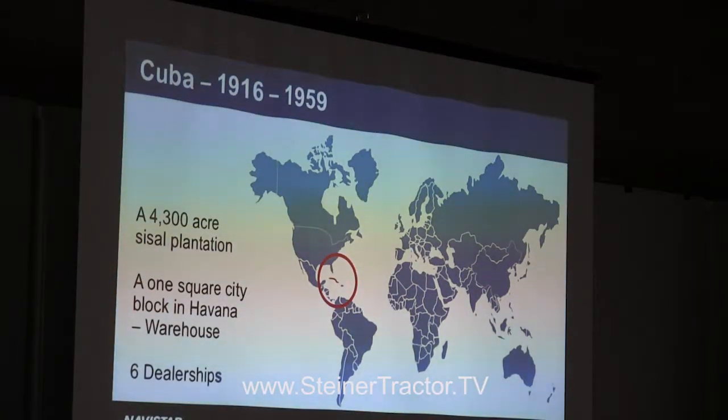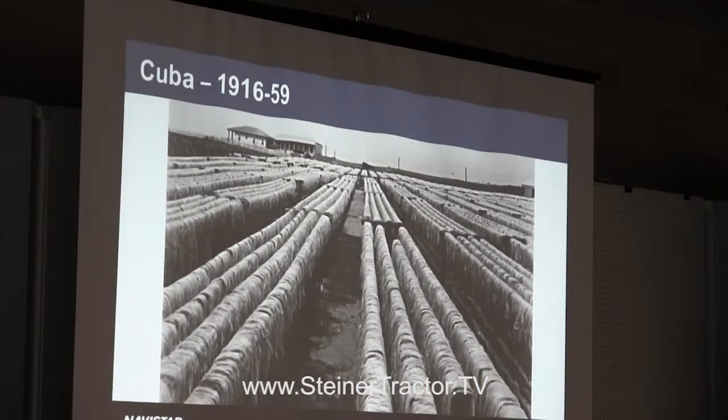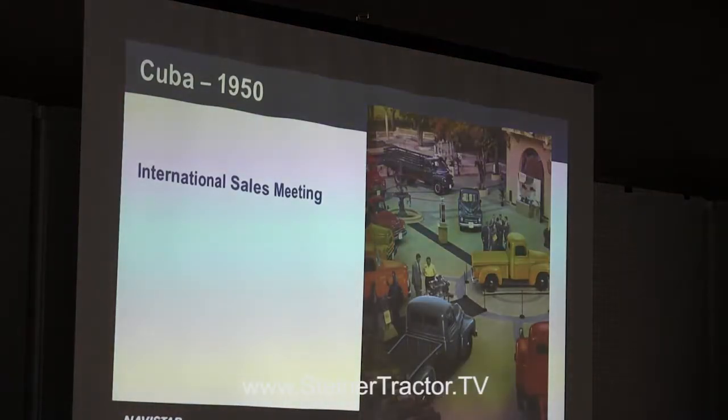Cuba, this is a story, it's still going on today. We had a plantation growing sisal down there, 4,300 acres in Cuba, for the twine business. We also threw a big meeting over there, a big international sales meeting in Cuba.